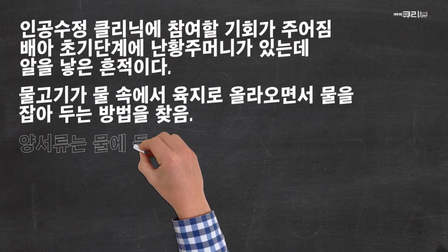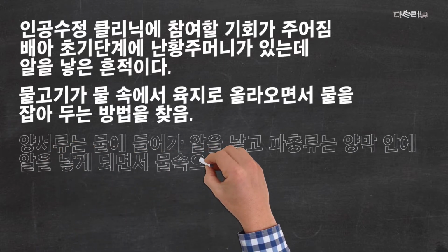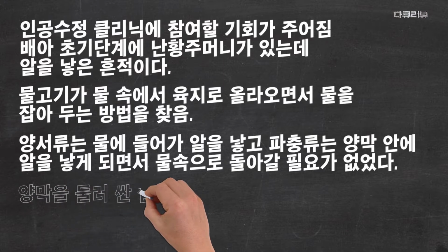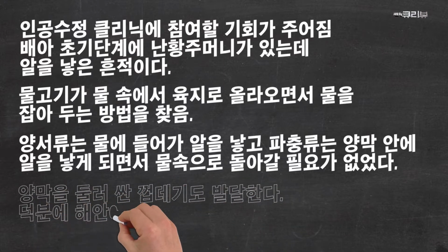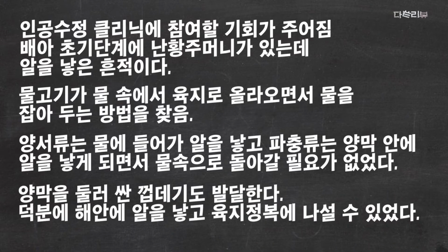양서류는 알을 낳으려면 물속으로 들어가야 돼요. 파충류는 알을 낳을 때 양막이라는 막 안에다가 알을 낳는 거예요. 그 양막이 물을 간직하기 때문에 물속으로 들어갈 필요가 없는 거죠. 파충류는. 근데 양막이 약하니까 양막을 둘러싼 껍데기도 발달한다는 얘기죠. 그 껍데기가 발달하고 나니까 해안에다가 알을 낳고 물로 돌아갈 필요는 없고 육지정복에 나설 수 있는 거죠. 그러니까 해안가나 강가에 알을 낳고 육지정복에 나선 거죠.